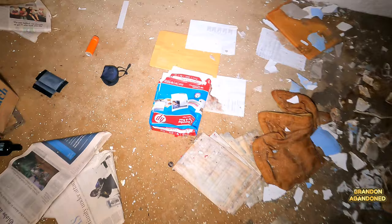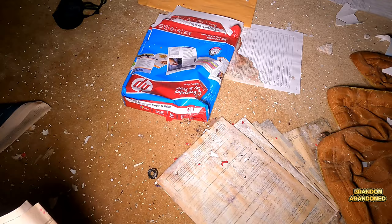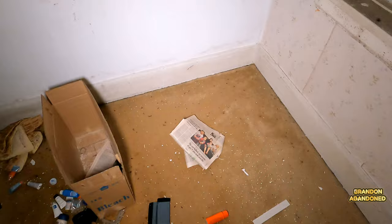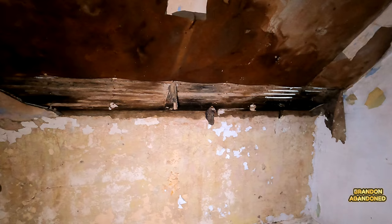Some more books, a little bit of clothes, bunch more papers, and a newspaper. They always have dates. Twenty nineteen, you guys. Do you really think this place has only been abandoned for 4 years? Maybe squatters brought newspapers in. Because, like, look at the shape. Look at this. I guess that could happen over 4 winters.